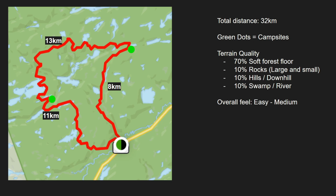There was a little bit of swamp and river, but those were all really well pathed out. There were huge wooden boards you could step on, so it was pretty easy overall. I would say this is probably a medium hike, but it felt really easy to me. But yeah, let's get into it.